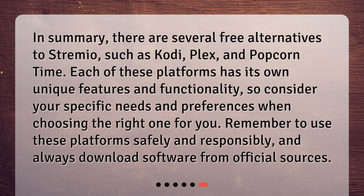In summary, there are several free alternatives to Stremio, such as Kodi, Plex, and Popcorn Time. Each of these platforms has its own unique features and functionality, so consider your specific needs and preferences when choosing the right one for you. Remember to use these platforms safely and responsibly, and always download software from official sources.